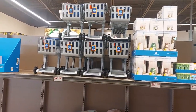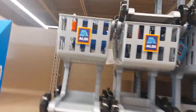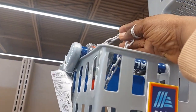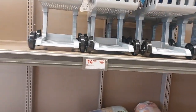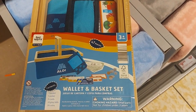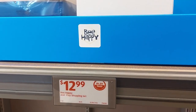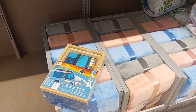And above that, they had these little shopping carts. Aren't these cute? No, Aldi's didn't. No, they didn't. They went all the way out with the where you put the coin at. And these are $15. And not only do they have the little shopping cart, but they got the little wallet basket set as well. And so these are $13. Aldi, I am not playing with y'all, okay? You can get the cart and the play money and stuff with it.